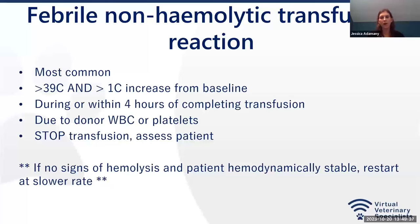So what about the febrile non-hemolytic transfusion reactions? These are the ones that are most common. And as I mentioned previously, it is often due to the white blood cells or platelets that are coming from the donor and being given to the recipient, to the patient. How you classify this is that the temperature is greater than 39 degrees and it's a one degree increase from baseline.